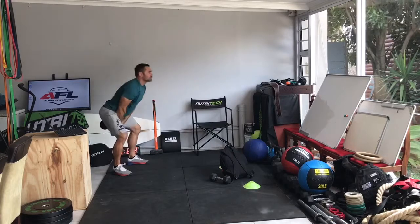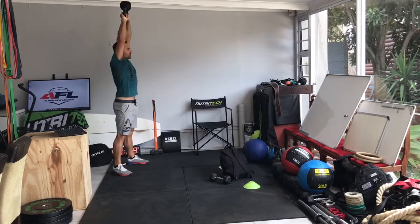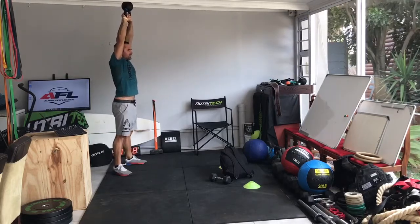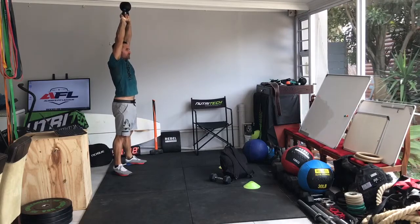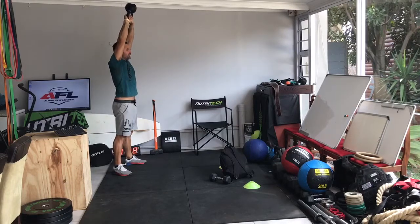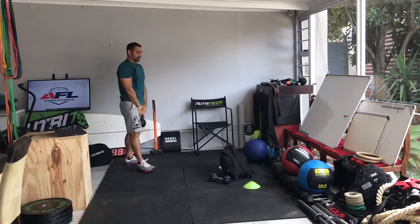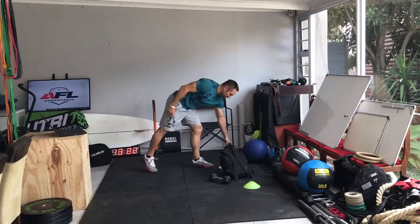There we go. So when I reach overhead, I'm going to have my arms locked out overhead. Kettlebell is bottoms up. If you can see, it might be out of shot. Okay, straight arms in line with my shoulders, hips, knees and ankle. Okay, so that is the end position of the kettlebell swing. That's the American kettlebell swing.